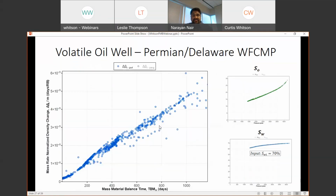And here is an example. This is the example that Matthias showed in his web interface here. So you should be familiar with the phase saturation plots of the tank average saturations. Right here, the input in this case was 70% water saturation that's associated with a high water cut.